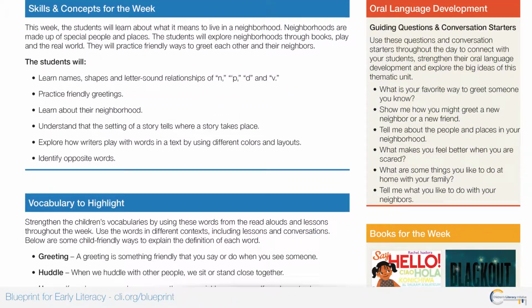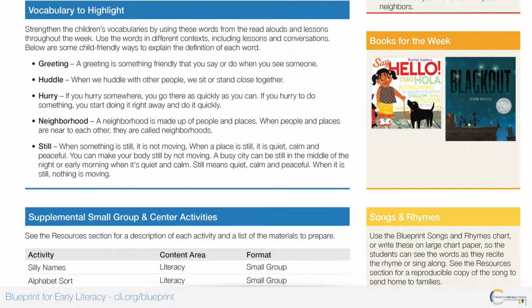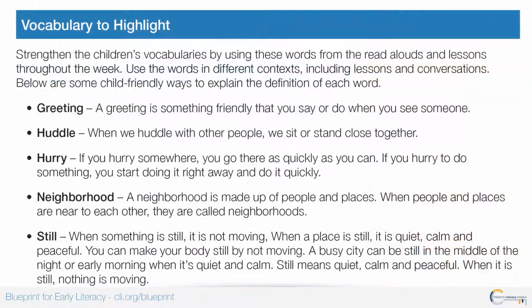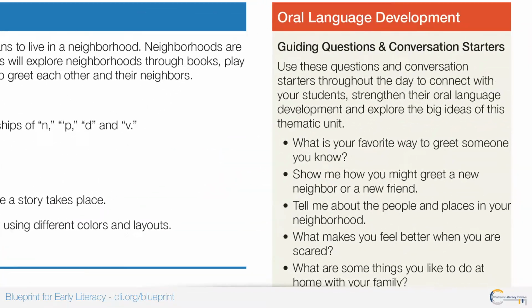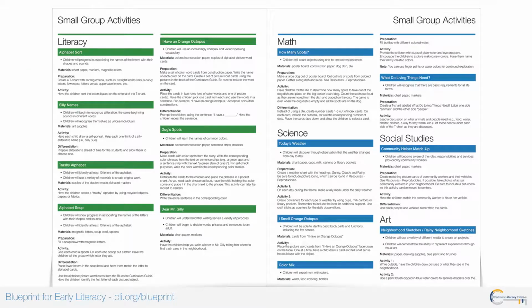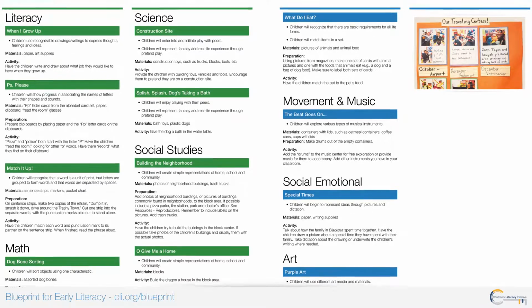Week at a glance. Each week, we offer the teachers a week at a glance, which provides them with an overview of the skills and concepts that they will focus on, vocabulary to highlight and child-friendly definitions, guiding questions and conversation starters that match the thematic concept for the week, the books and songs for the week and suggested centers and small group work, with full descriptions of what can be found in the back of the theme guide.